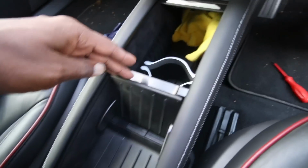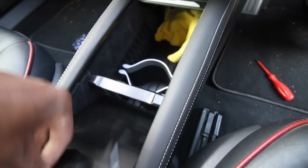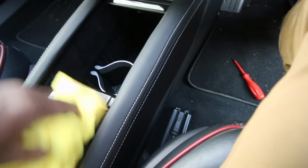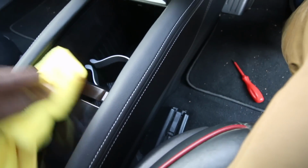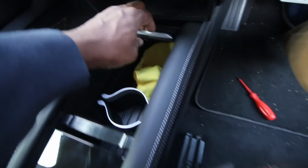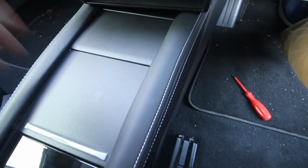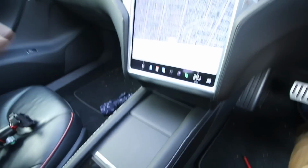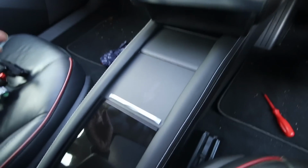Right, so we got our door here, our piano door here, which shuts. Make sure you got your cloth with you, because every time you open this you're gonna have to clean it, just to maintain its look. And then of course we got our shutter here. Look at that. That looks so much better. That's the way Tesla, that is the way they build them now.